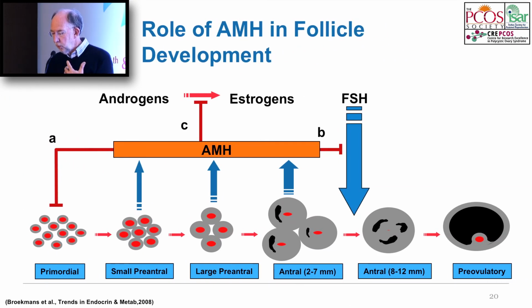We think it controls the transport of primordial follicles through to preantral and antral follicles. We think it has an effect on making androgens to become estrogens. And we think it also influences the effect that FSH has on the follicle. So AMH has a big role within the ovary. It controls the rate of follicles coming out and how sensitive they're going to be to endogenous or exogenous FSH.